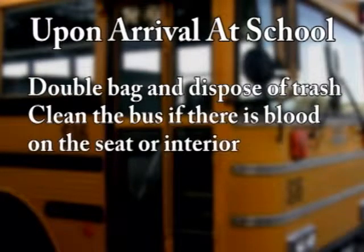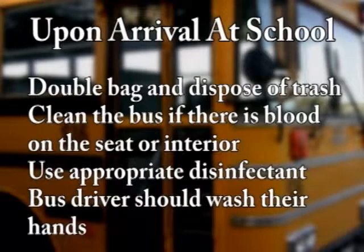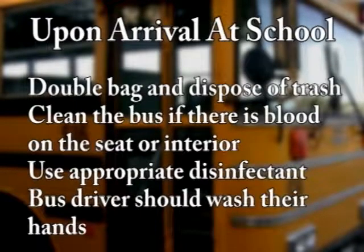The school bus may need to be cleaned if there is blood on the seats or bus interior. Be sure to use an appropriate disinfectant. The bus driver should wash their hands upon arrival at school.